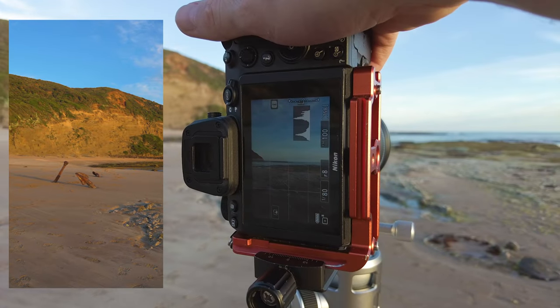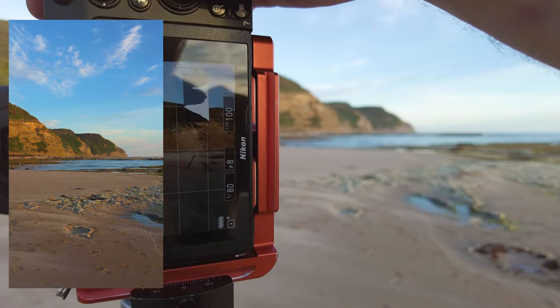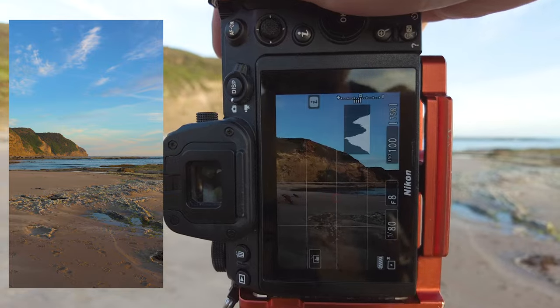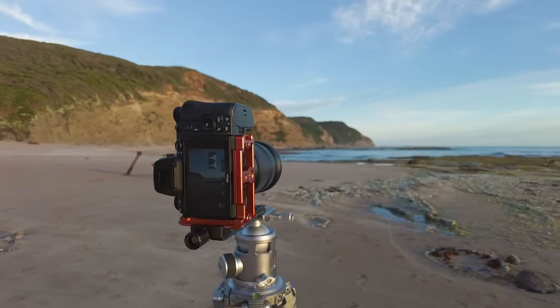There's plenty of high cloud around. There's a little bit of interest in the foreground, which should help. The anchor's fairly hidden in the sand, but it's still there, so it's still pretty cool. I guess it's a bit of history. They call it the Shipwreck Coast for a reason, and there's a lot of shipwrecks around here, but there's not much left of any of them. So to have something left to photograph and to visit, it's kind of special.